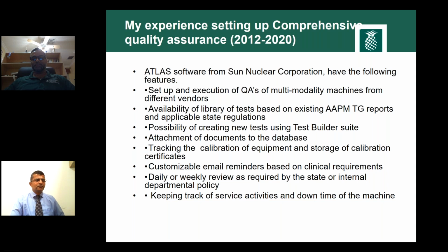Tracking the calibration of equipment and storage of calibration certificates, customizable email reminders based on clinical requirements, daily or weekly review as required by the state or internal departmental policy, and keeping track of service activities and downtime of the machine.